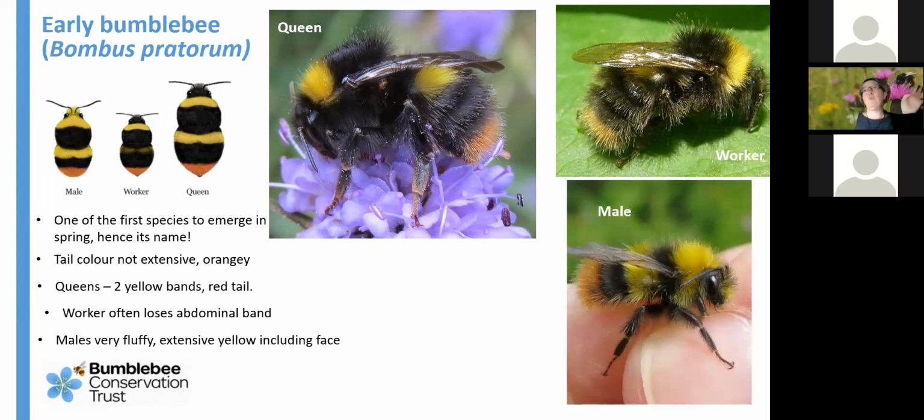The males are gorgeous. They're little fluff balls. And when they're fresh, they've got that lovely orangey tail. Loads of yellow, including the yellow moustache, which this time is correct on the diagram. Okay, so if you find real little bright yellow fluff balls in your garden with this lovely orangey tail, it'll be male early bumblebees, and they come out in May. The males come out really early.